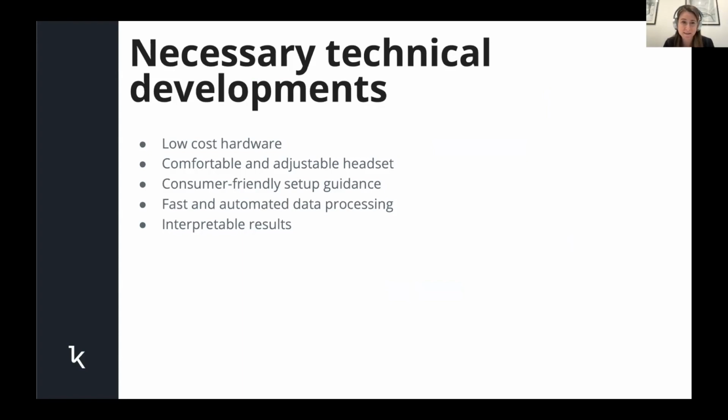Each of these steps is very difficult, but here's how I would think about how we get to this vision. We call it the self-checkout model, where people put on the Kernel Flow helmet, with all of this very complex engineering and neuroscience that goes into it, and just look at their phone and understand their own brain.